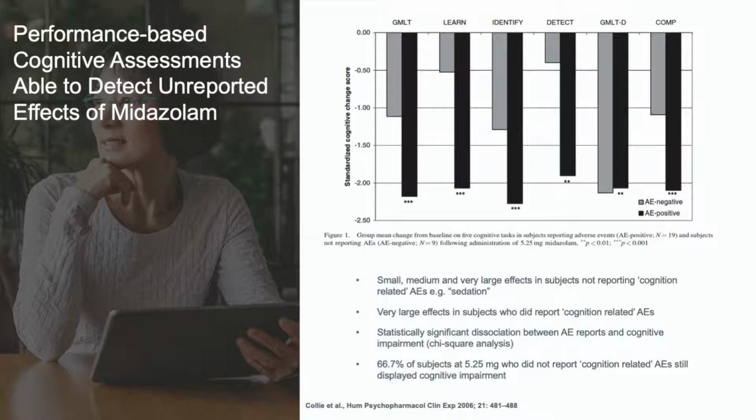Although the size of the effect on performance-based assessments was smaller in those not reporting cognition-related adverse events, in many cases, the effects were still large, with effect sizes of 1 or greater, thus indicating that there are important effects of midazolam on cognition, which may not be apparent to the individuals receiving the drug themselves.